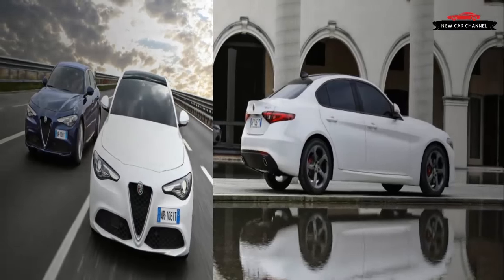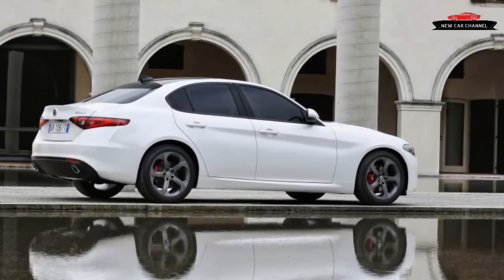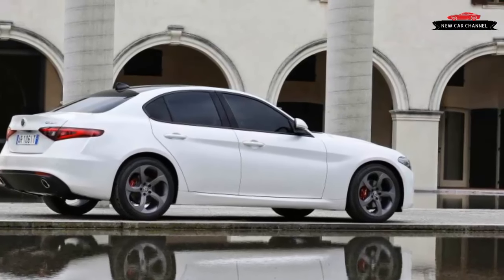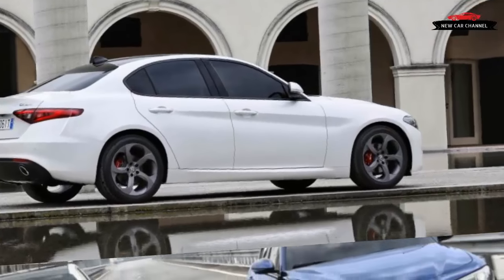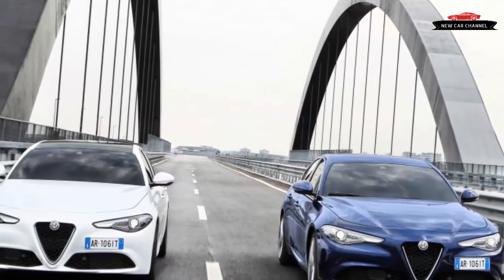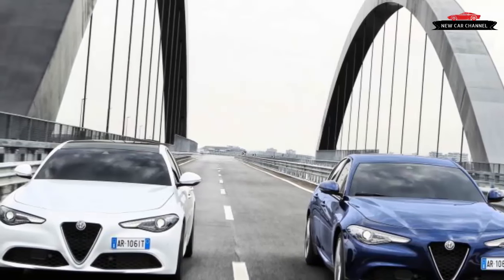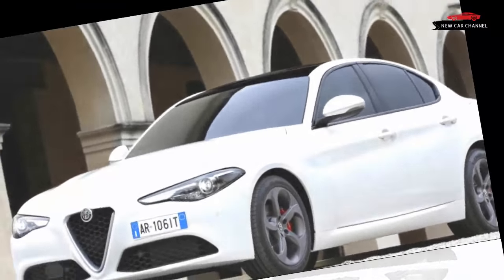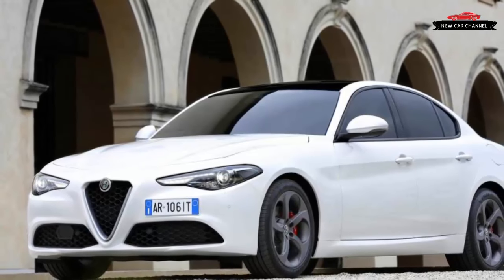A twin-scroll turbo works to minimize lag, and Alfa claims a 0-60 mph time of 5.1 seconds with the standard rear-wheel drive and optional all-wheel drive alike. The latter is denoted by a Q4 badge that, in one example of possible parts sharing, looks an awful lot like the one that Maserati sticks to the back of its Ghibli.